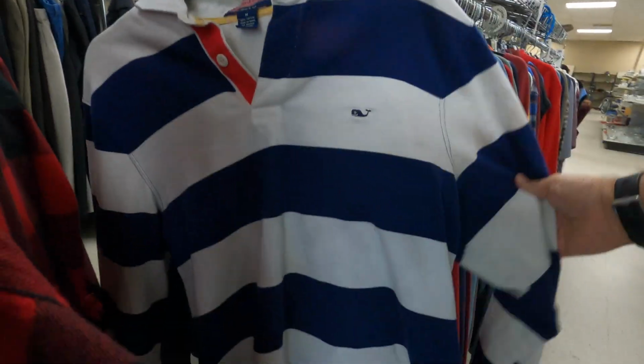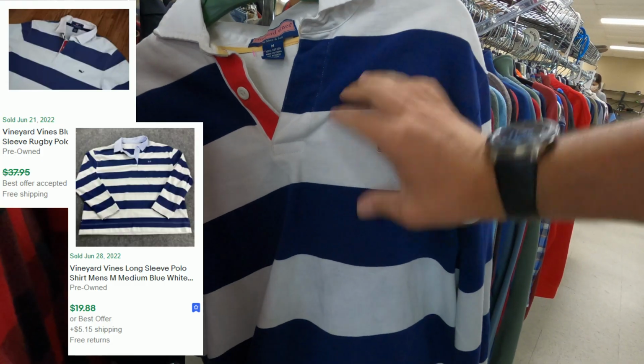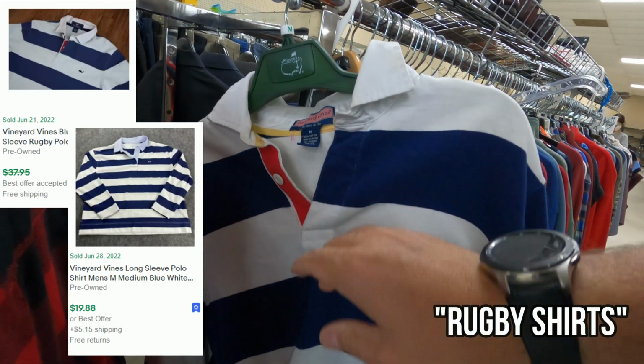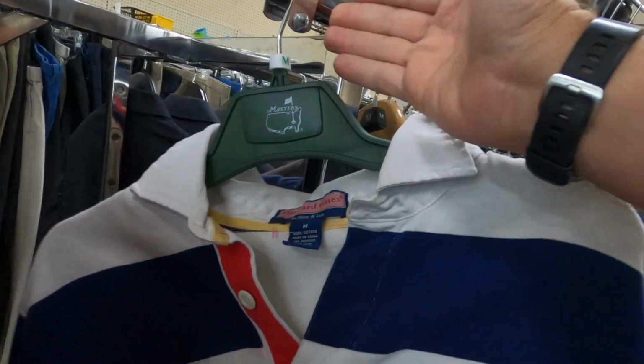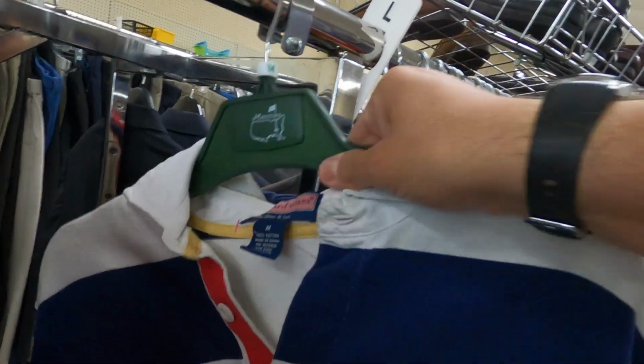I don't normally pick up Vineyard Vines stuff. It seems to be pretty saturated, but these wide stripe polo shirts tend to do pretty well for me. And the shirts here are only... That's cool. All right, now we gotta have it. I've never seen a Master's clothes hanger before. Hopefully they'll sell me the hanger with the shirt. It's only $3, so gotta grab it.